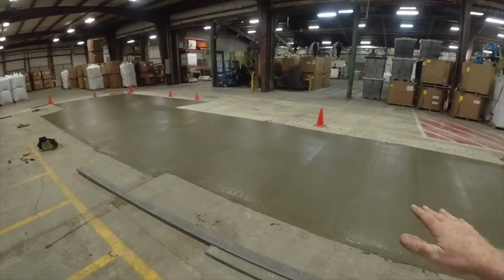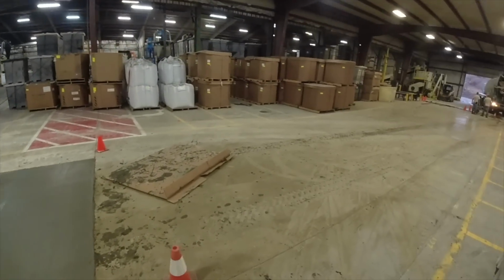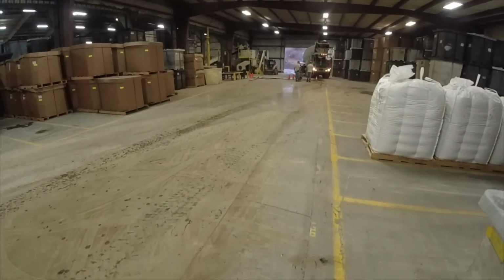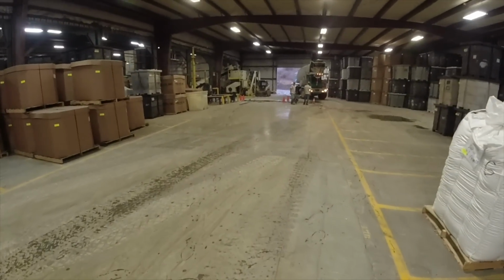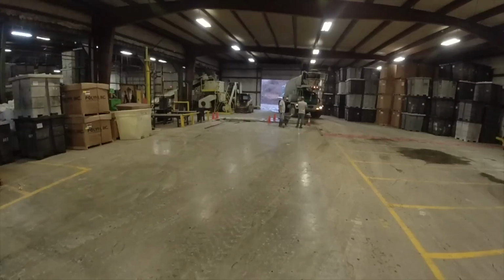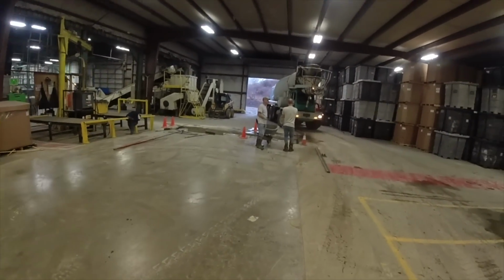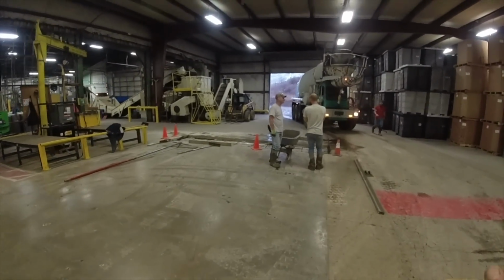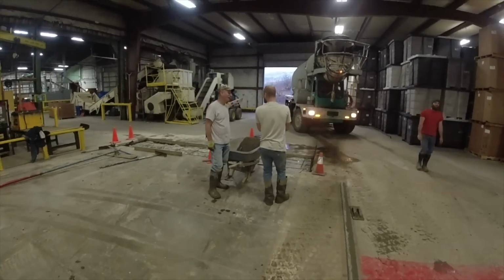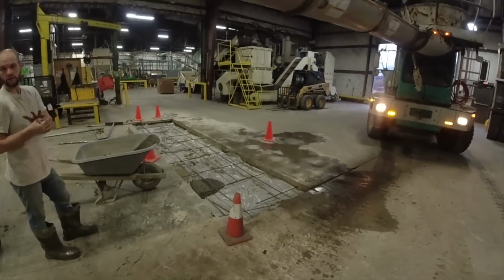Okay, there it is all poured. Steve's going to start edging that while we hopefully finish pouring this. Truck's getting pretty empty. I'm kind of thinking we don't have enough for this pad, but we'll go as far as we can. As soon as we make that decision, I'll get on the phone and call them and get it coming if we need it. All right, here we go.